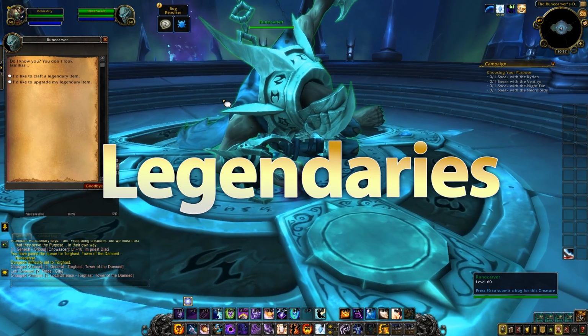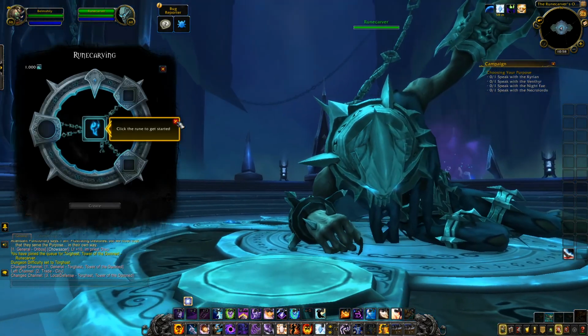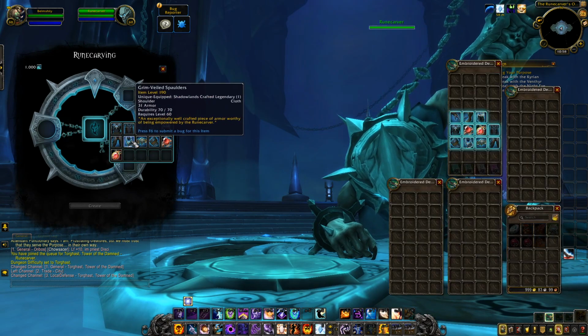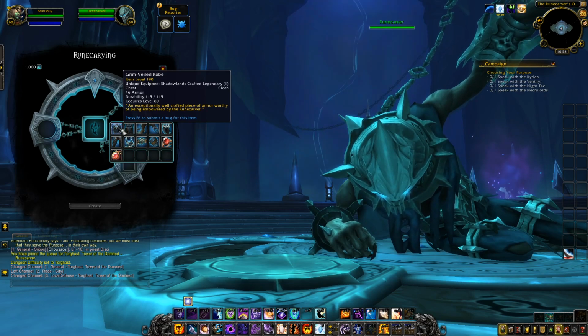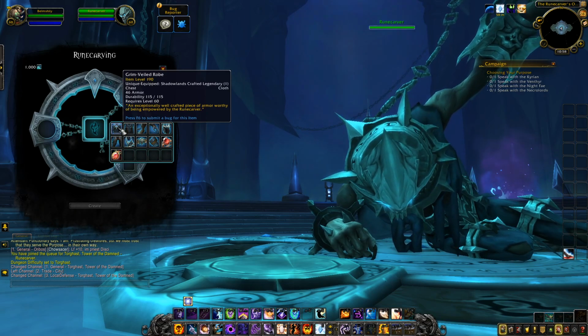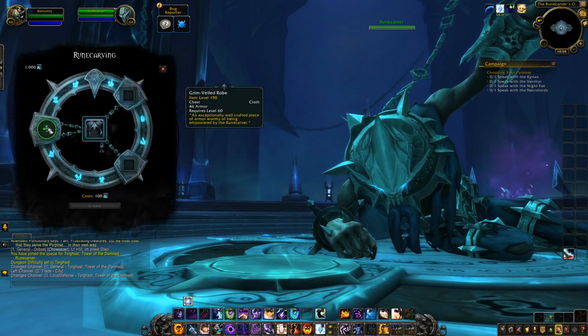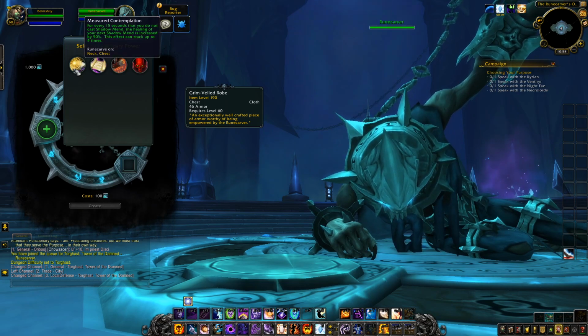As mentioned earlier, using the currency from Torghast runs, you can craft legendaries for your class. Each specialization has 4 different legendaries. Each class has 4 legendaries that can be used for all specs, and then we have 8 legendaries that are available to all classes. There are some really cool legendaries we have here, although some of them are duplicates or nerf versions from Bastion, which isn't so cool.